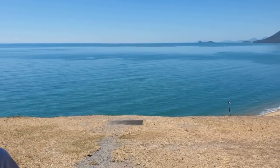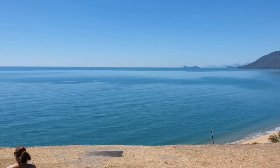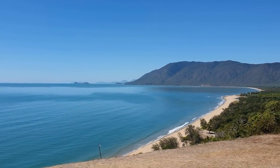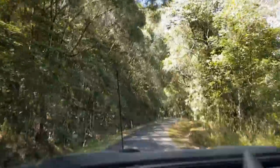Look at that. The water. Golly gosh, look at that view. If there weren't sharks and crocs down there, it'd be the ideal swimming spot. How pretty does this look? It's so picturesque up here.